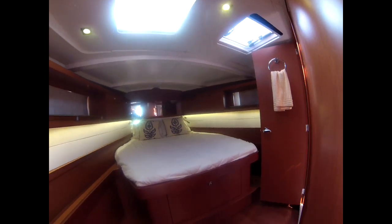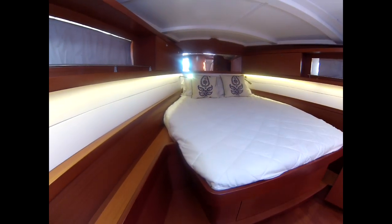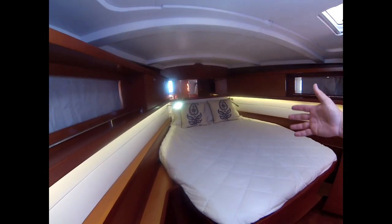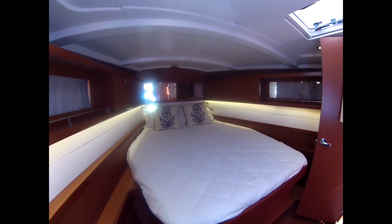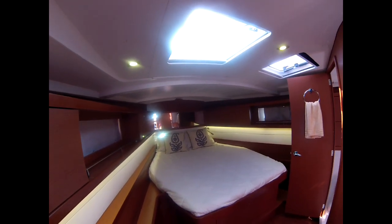In the owner's stateroom, you have a big centerline queen berth with storage, all sorts of storage inside for cruising. It's also a berth that you can step up on the side and into the bunk, so not a traditional V berth. It's very beamy. Forward of this bunk outside is a forecastle, so there's more storage outside. So that's why it's a full beam bunk, which is very comfortable. Probably one of the biggest selling points of this boat is how comfortable the owner's stateroom is.